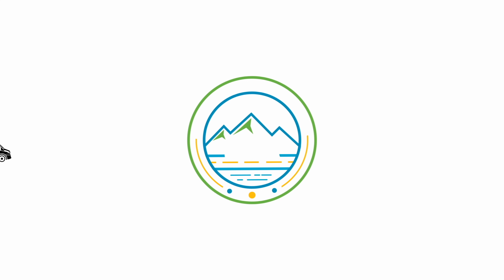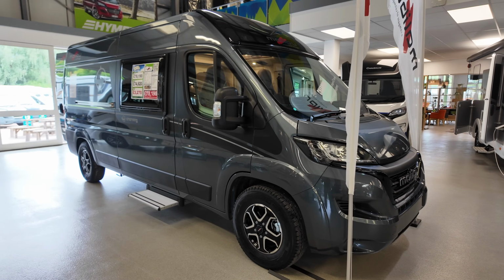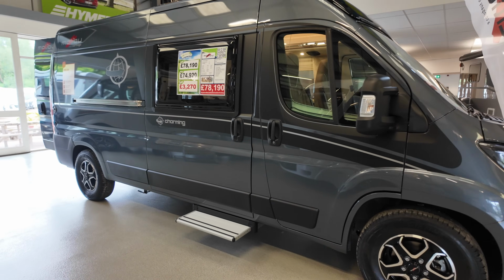Today we are back at Lowdhams reviewing these fantastic Malibu diversity vans. These Malibu vans are actually a brand by Carthago. Now if you've heard of Carthago, they're the ones who make those enormous A-class liner things that are beautiful. But this is their van range.